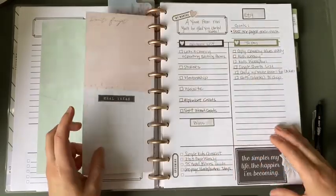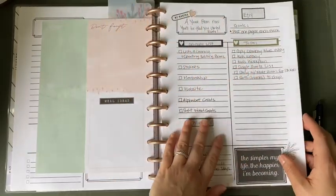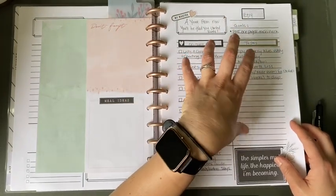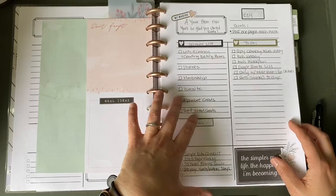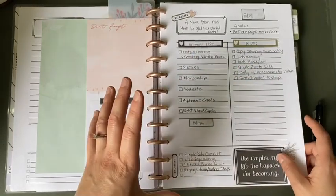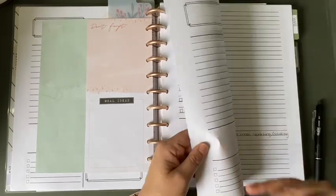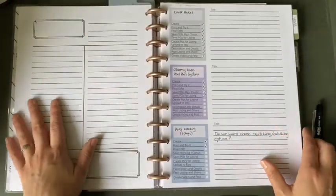I have ideas for Etsy. I have, you know, some things that I want to get to. I just have to go with Etsy at a slower pace. So there's not a lot checked off here, which means I may not need to get rid of this for the month. I may just end up adding another one or writing on the other side.